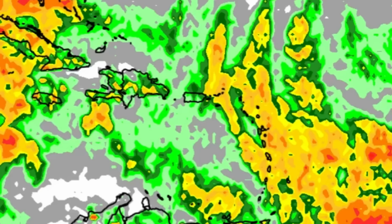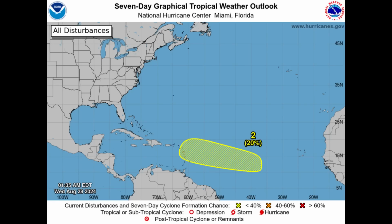And for Hispaniola, going towards the southern Bahamas and Turks and Caicos, there could be some scattered showers and thunderstorms around as well. Now heading on to our disturbances, and this one is still given that 20% chance of formation. Again, that airflow pressure has not yet formed, but as it is going to be moving generally westward, even a bit of west-northwest as well, we could see it develop and potentially become something.